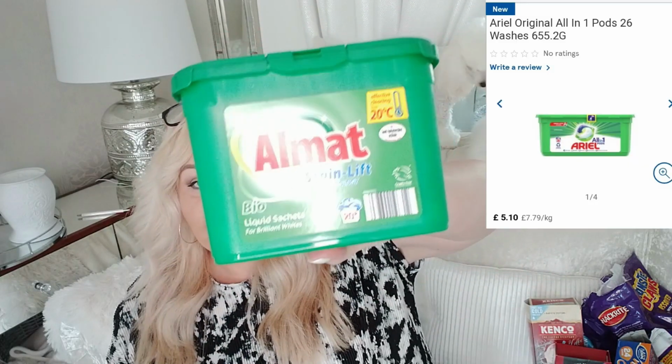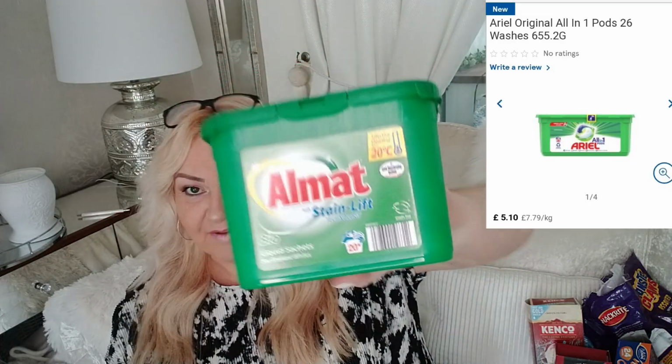And the last thing I've picked up in the household, pictures, settle down. The last thing was this All Matte washing powder, which is very, very similar to Ariel. Ariel is my favourite washing powder for my whites. I do like to use Ariel pods. The Aldi one is £2.29, where the Ariel is £5.09 in Tesco at the moment, I believe. I've put it on screen, but I can't remember the price exactly. So that is that for that.